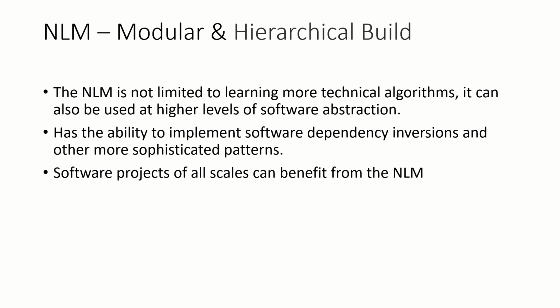So it's a modular and hierarchical build. It's not limited to learning just technical algorithms that you might be interested in, like for a lab or whatever. It can be used at high levels of software abstraction. So it can implement, let's say, dependency inversions, or other sophisticated design patterns. So it's not simply saying, I want to learn a basic function that I run in a programming language. Let's say entire pipelines can be thought of as a program to optimize with the NLM. Because it can work at multiple levels of hierarchy, and it's modular, that is a super nice selling point for the NLM. So let's just show it off.